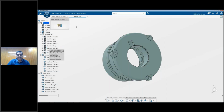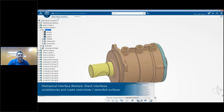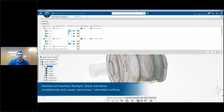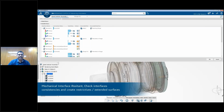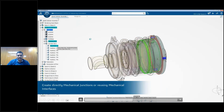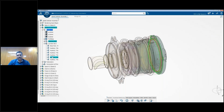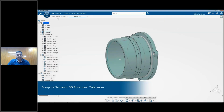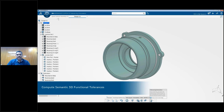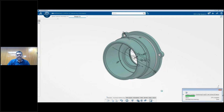the model-based definition. So here this is an example of a specific model, which is a speed sector assembly. Now once I go through this detailed definition, I'm able to run through the semantic approach. Once I'm able to define these mechanical junctions and the rest of the portions here, now I will go to the tolerancing annotation advisor role on 3DEXPERIENCE CATIA. So we can directly generate all the tolerances at one hit using this particular tool.